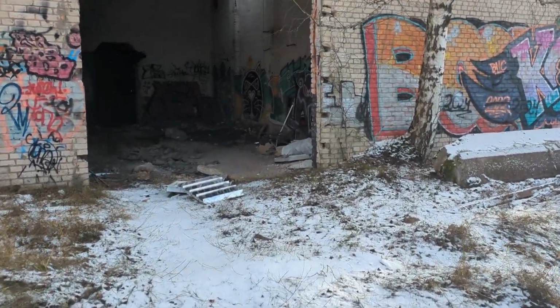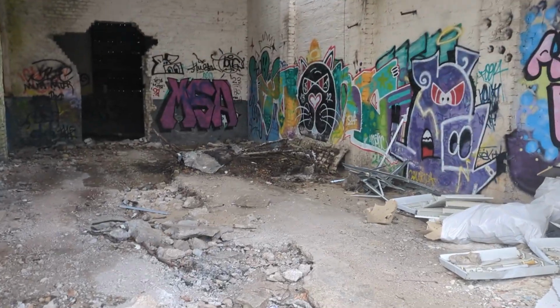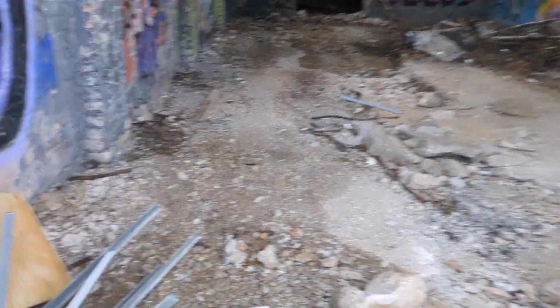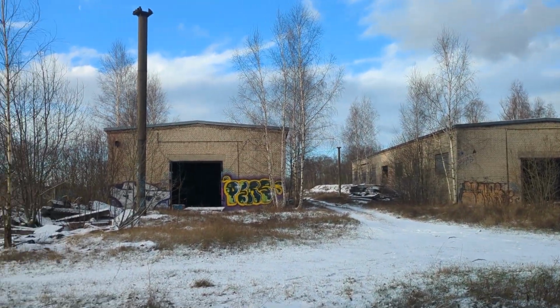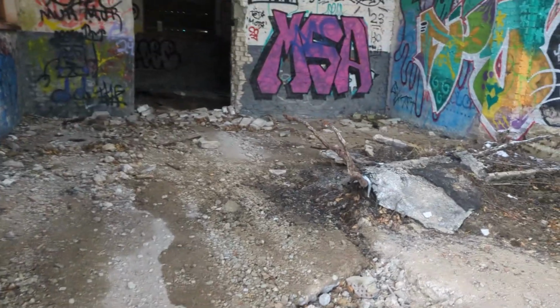Another building, this one looks a bit odd. This just actually looks like a vehicle service. I think some more people have turned up down there. I assume this is quite a common attraction.